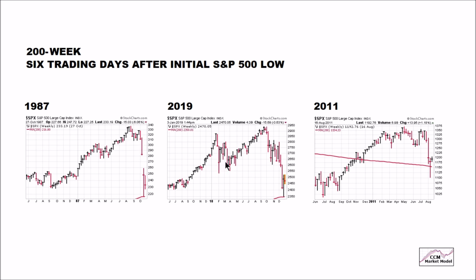Now we're looking at the same exact period, 6 trading days after the low. This is the 200-week moving average. You can see in 1987, the low was made by kissing the 200-week in red, almost identical to what we have in the present day. So far, the low that we've made kissed the 200-week here in red. Similar situation in 2011, but it's a downward sloping 200-week. Probably fair to say charts A and B look more alike relative to chart C. But in all 3 cases, the bottom was made near the 200-week moving average.